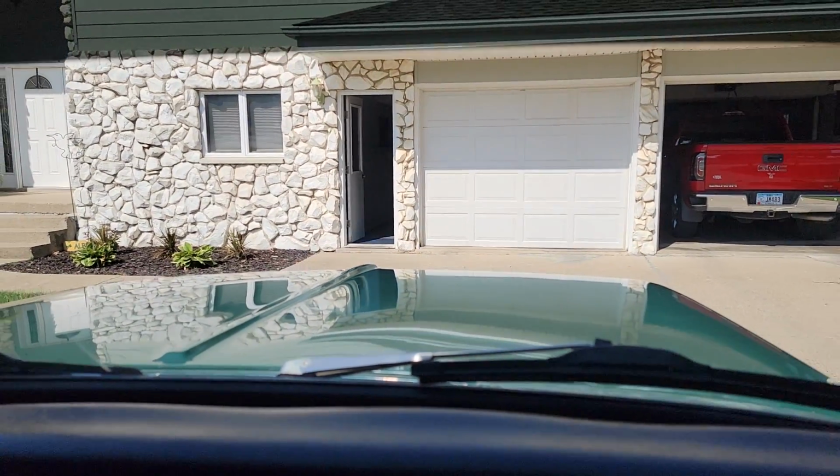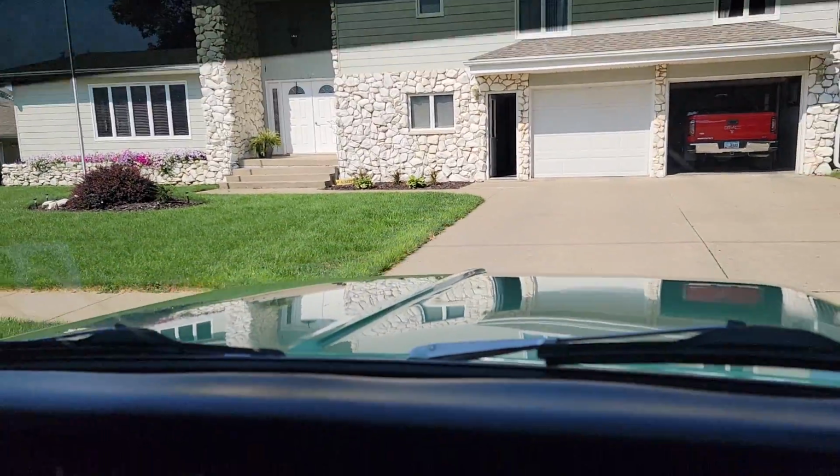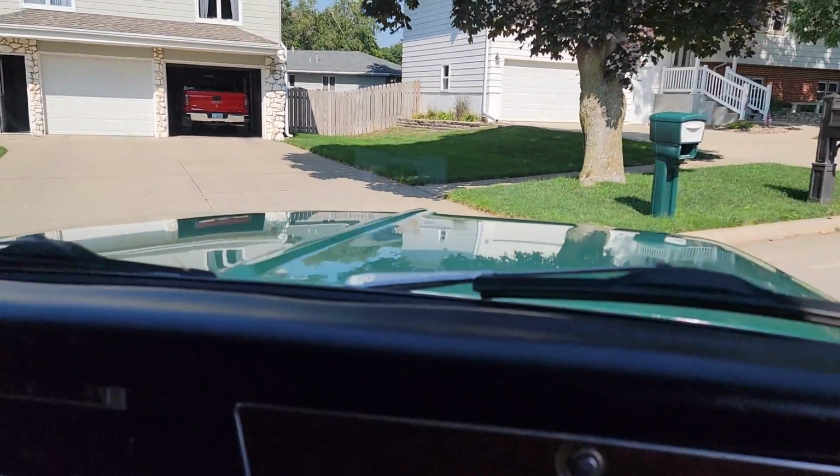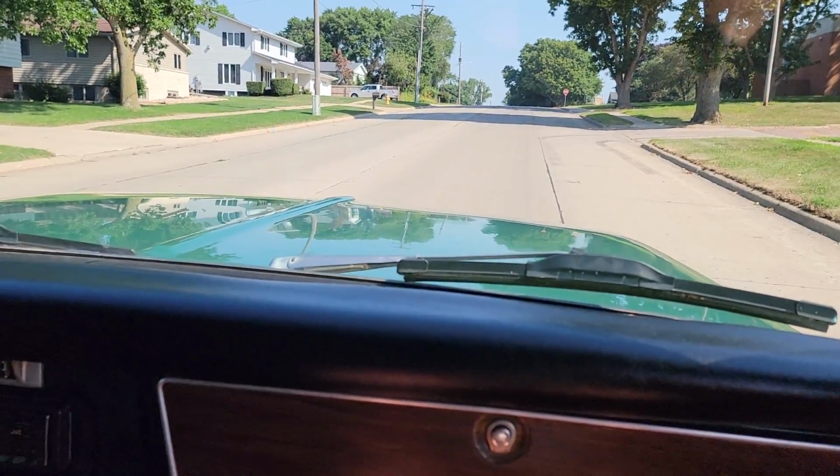See how she runs. Hopefully she'll run good. The cop left, now we can burn them off. There was a cop sitting up the street here, and I'm like, well, I hope Steve doesn't like to smoke them because the cop might not be very happy with that.